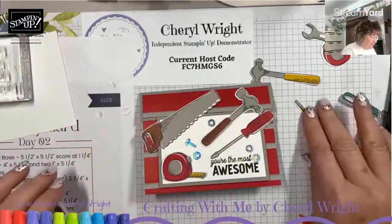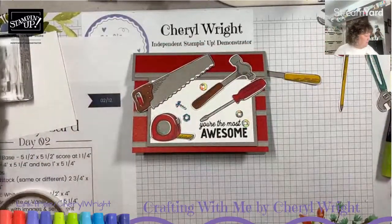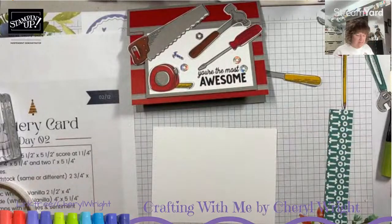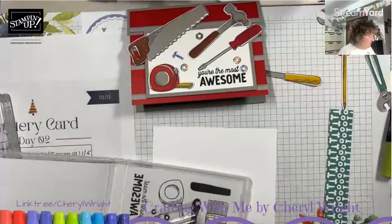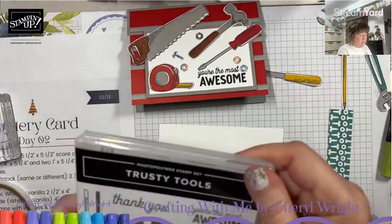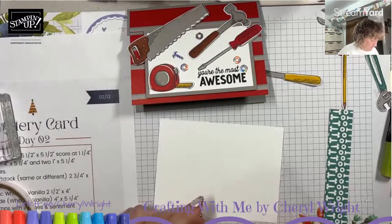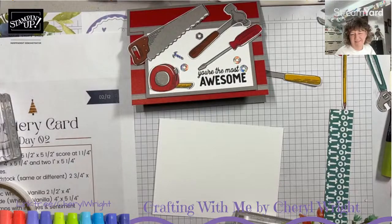There's the front of my card. I got some extra tools. And then, you know the rest. We take this piece and we take this piece. You're awesome. I'm going to stamp on it before I get too much more going on. I'm going to put thank you. Yeah, I could use this for Father's Day, but Father's Day's 6 months away or better. So I'm going to use it for thank yous until then.